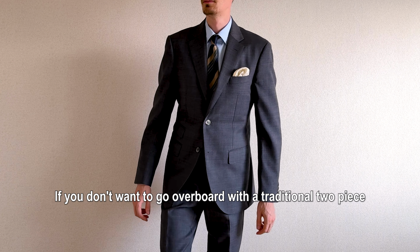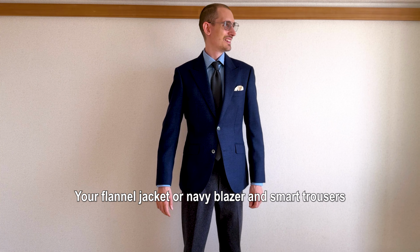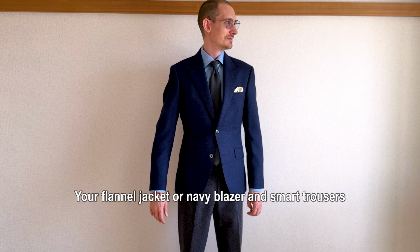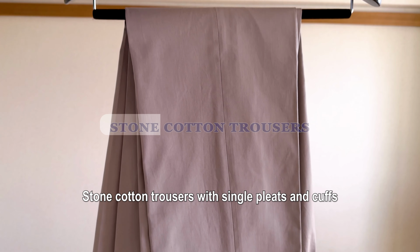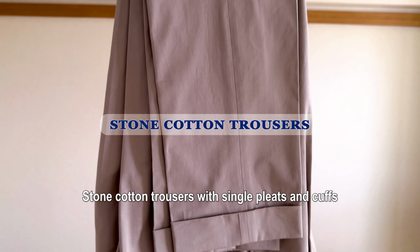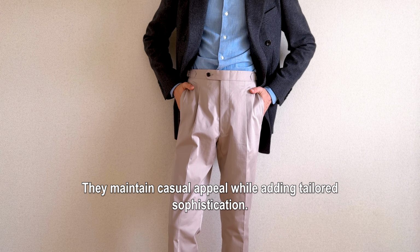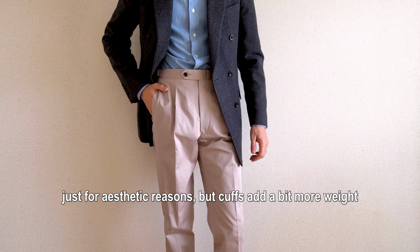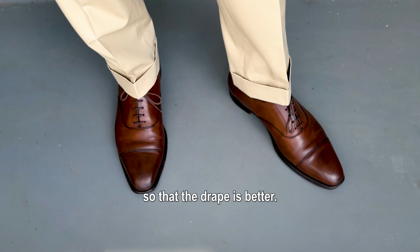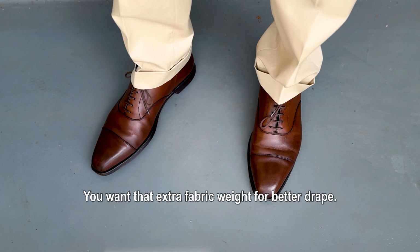If you don't want to go overboard with a traditional two-piece suit outfit, go with this wool tie, your flannel jacket or navy blazer and smart trousers, such as tailored cotton trousers or flannel trousers. Stone cotton trousers with single pleats and cuffs represent the evolution of your basic chinos. They maintain casual appeal while adding tailored sophistication. Pleats are there just for aesthetic reasons, but cuffs add a bit more weight so that the drape is better. Especially with slim men, you want that extra fabric weight for better drape.